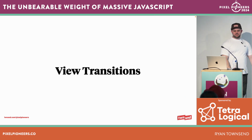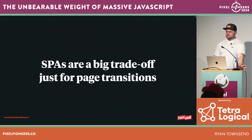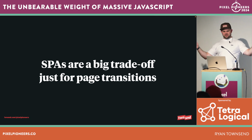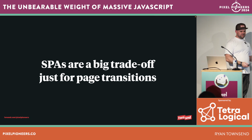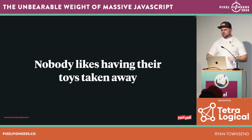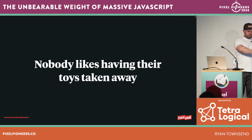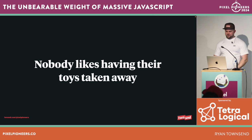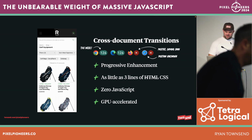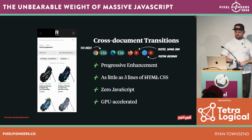View transitions, this is the second visual feature and a really big one. For me, it's about having page transitions and that app-like feel. Single page applications are a huge trade-off just to gain that. But I get that no one likes having their toys taken away. If you've already built a single page app, telling someone, oh no, we're going to go back to regular, where you click and then the whole page goes white, people aren't so happy with that. So there are two levels to this. This is the second level.